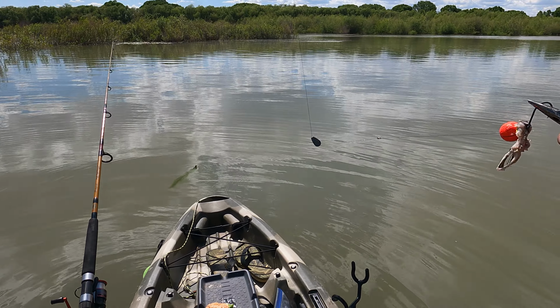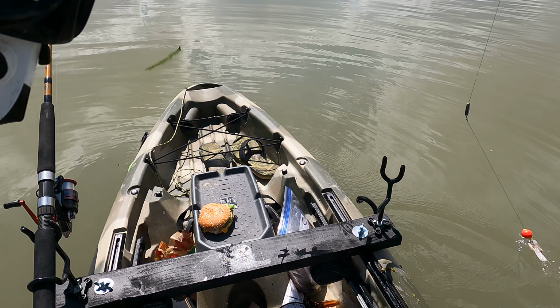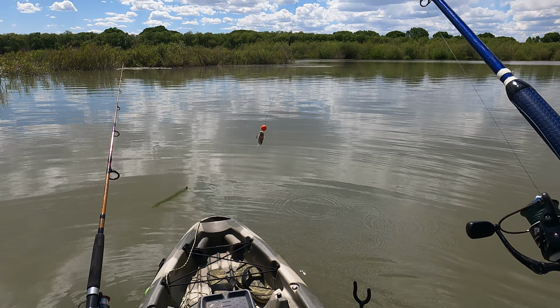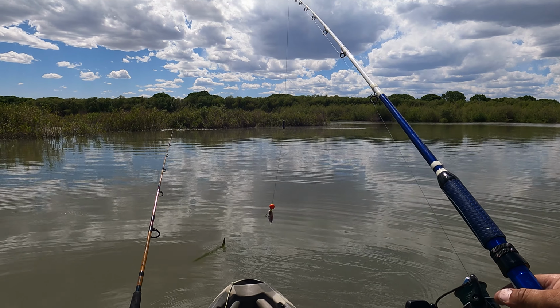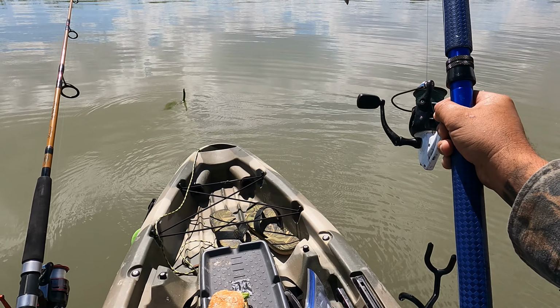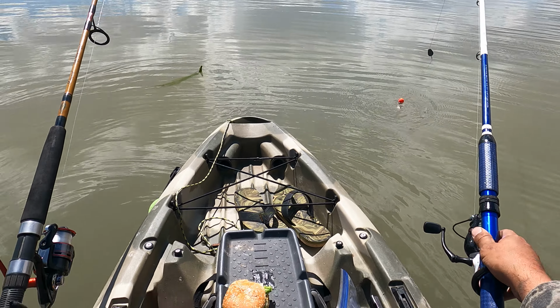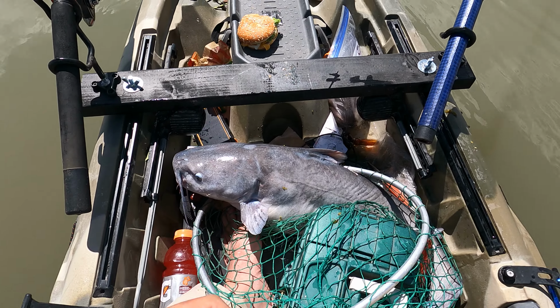Wow, okay, so score one for the Santee Cooper rig, guys. This is what I caught him on right here, with the Muddy River cat rod. I'm gonna put this back for now. Worked beautifully, guys.